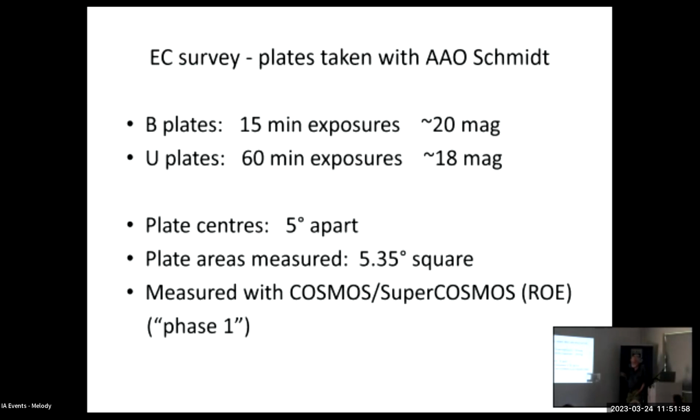So the idea was, I can explain later if you want, use photography, but we used photographic plates. They would be about this sort of size on a Schmidt telescope, and they would get you something over 5 degrees square on the sky, which is, if you hold up 3 fingers, that's about 5 degrees on the sky. And so it takes about 900 of those plates to cover the whole hemisphere. And we took plates in 2 colors, blue and ultraviolet.